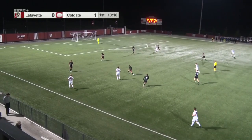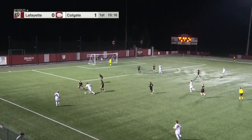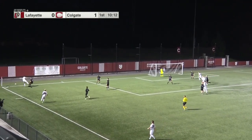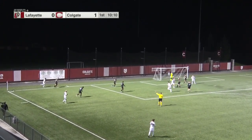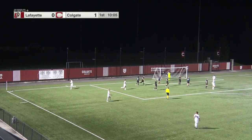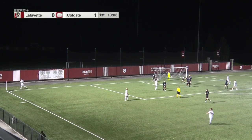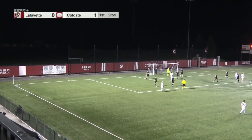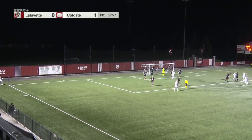Stafford with the chest for Ducrow. Ducrow wanted to get back onto his right. Instead takes it down the left side. And he tries to fire in the cross, gets blocked, but earns a corner. First corner of the game for Colgate. Lafayette with three here in the early going.